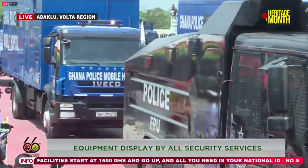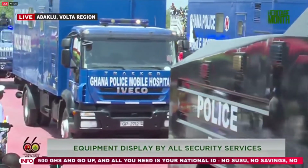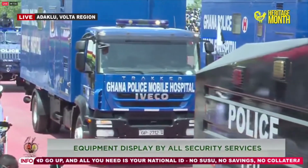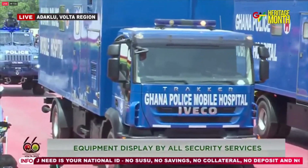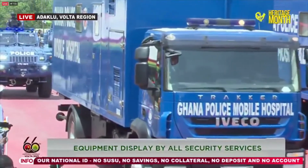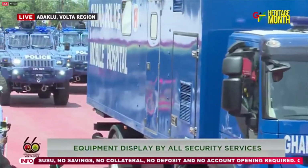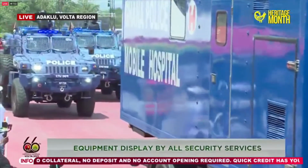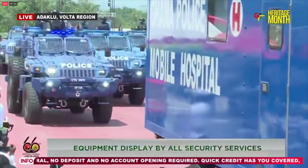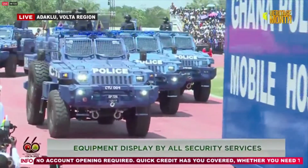Followed closely is the mobile clinic, the police mobile clinic. It offers first aid on an operational basis during demonstrations and crowd control. It has the capacity to provide surgical procedures on operational fields. It has radiological capacities and also advanced cardiac life support services. And it has a bed capacity of 9.